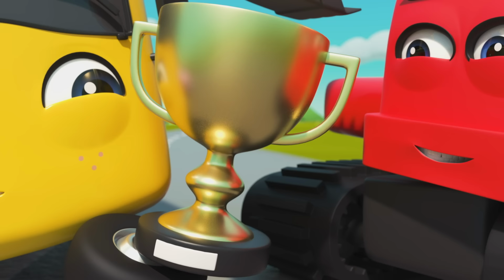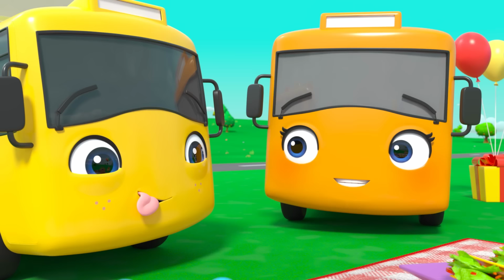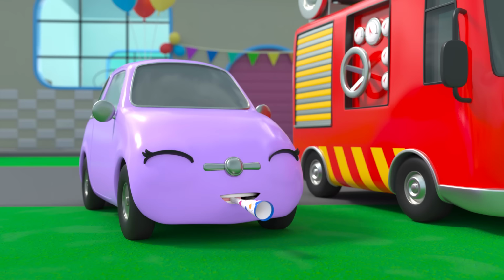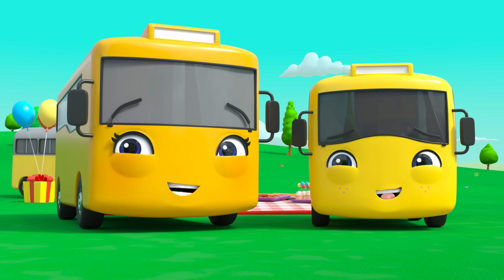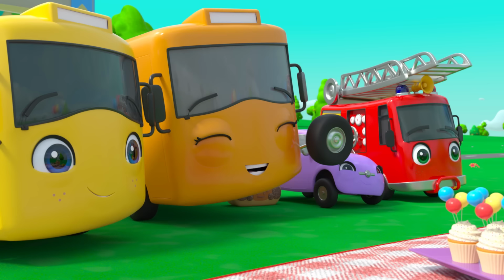It's Buster's birthday. Mommy and Grandpa are setting up a very special party. Don't eat the food yet, Buster. You've got to wait until your guests arrive. Oh, look, here they are. It's Scout, Ash, and Bandit. Everyone's so excited for the party. What's Bandit up to? That cake looks yummy. Not yet, Bandit.